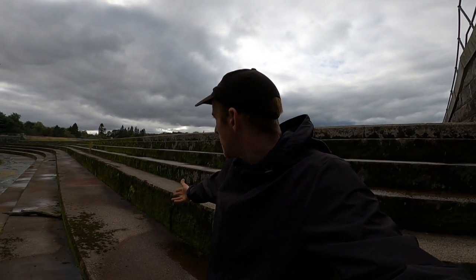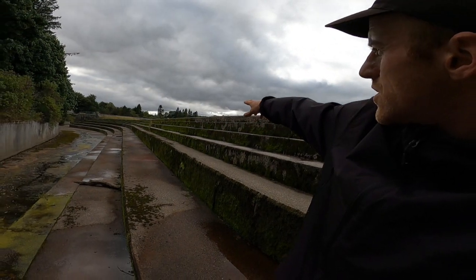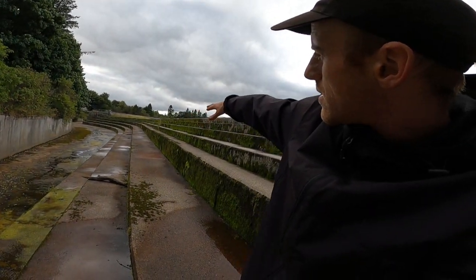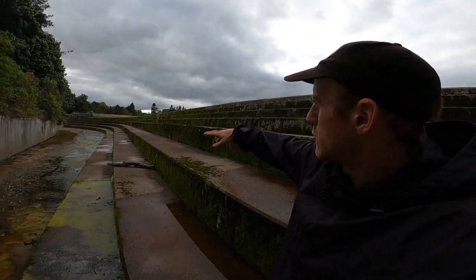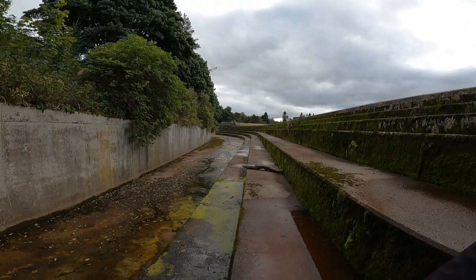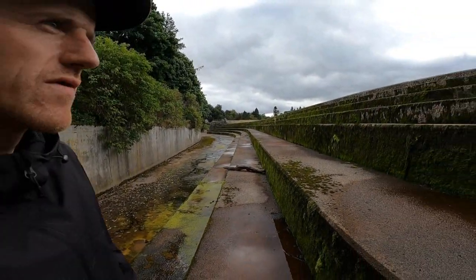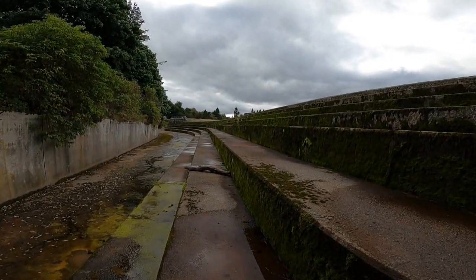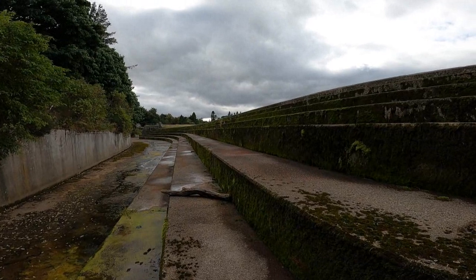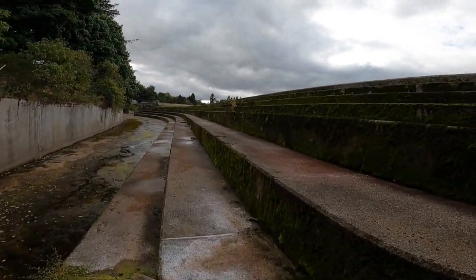I've come here before when the water's been running over this, and you can see the shape. The steps get bigger the further down it goes, so it breaks the water more and more, and the momentum's lost before it gets carried around the corner. It's impressive when you see it with the water coming over it, but also it's impressive to see it like this. Again, it's just sitting here waiting for the water to come over it once again.